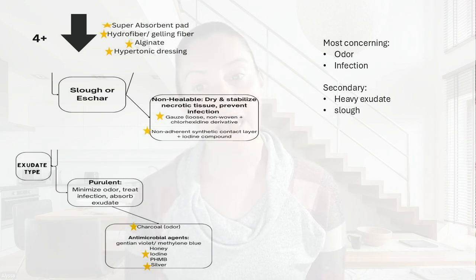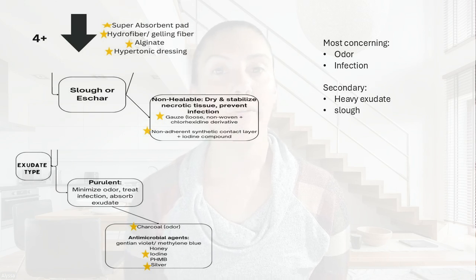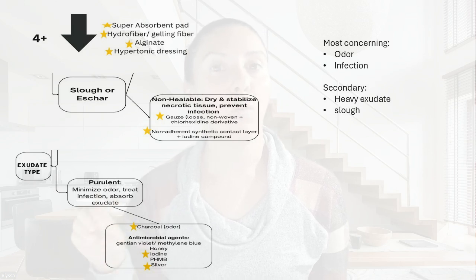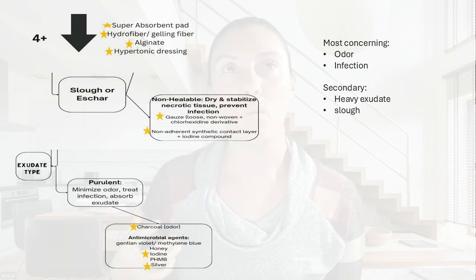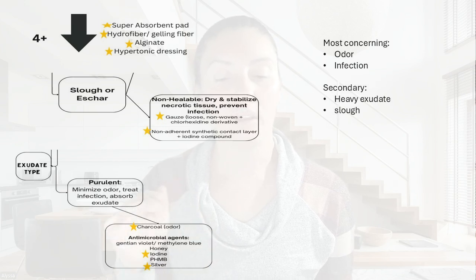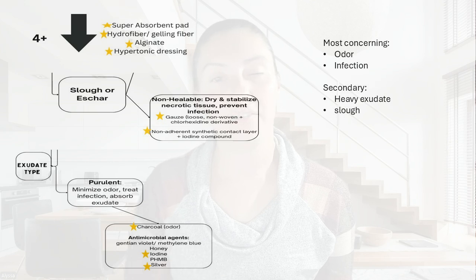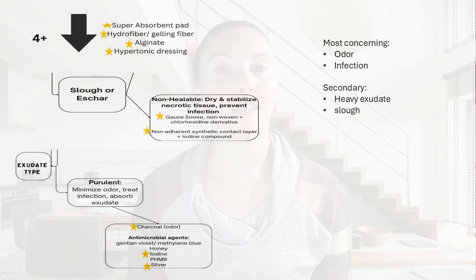Now we also have the heavy exudate and slough. So what are we going to do for that? I personally would just use a conservative sharp debridement because we're already covering the odor and the infection with a dressing. So when we wipe out the wound and are cleaning the wound, we're going to try to wipe any of the slough away. Obviously being cautious because this is painful to the patient, making sure they took their pain medication before the wound dressing change is done. And then just conservative debridement.